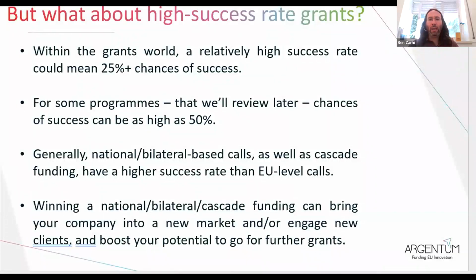And going for a call with a higher success rate doesn't preclude you from going to a call that's very, very competitive. And just as we were saying for the competitive calls such as the EIC tracks or Horizon Europe, should you win a national bilateral call or a cascade funding call, that could well bring your company into contact with either new clients, a completely new market, or boost your potential to go for further grants.